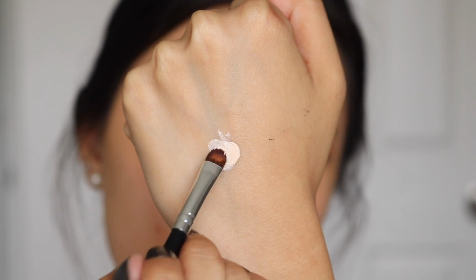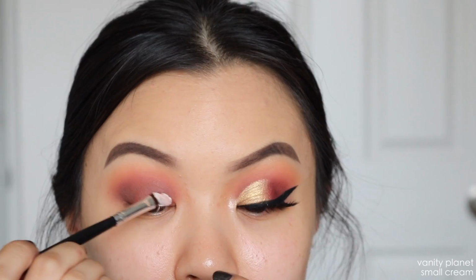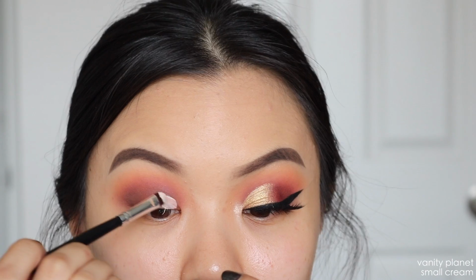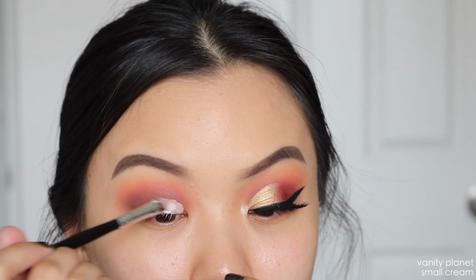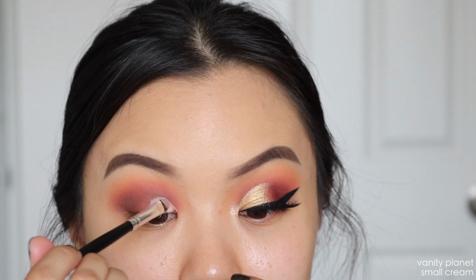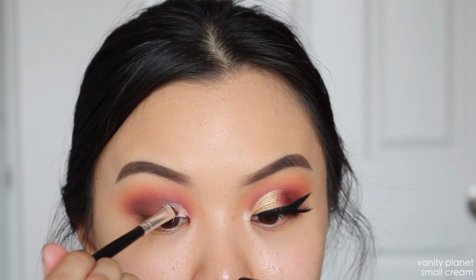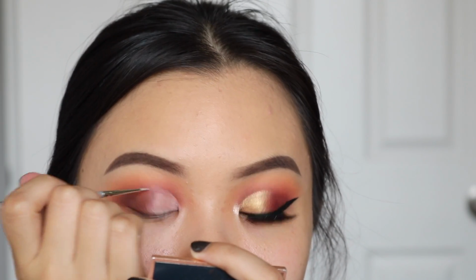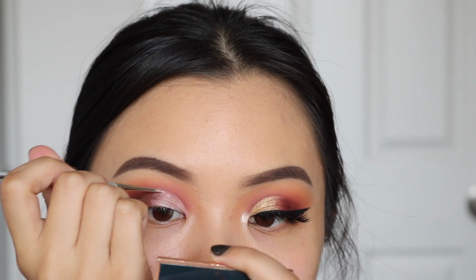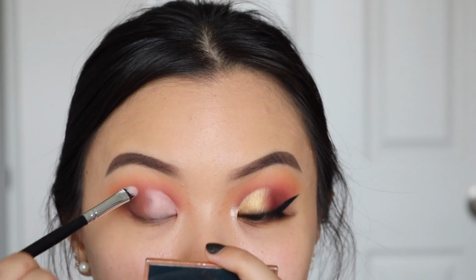Now I'm just taking some concealer on the back of my hand using my Vanity Planet Small Cream Shadow Brush. I'm gonna start placing that right in the inner third of my lid space. And then I'll slowly bring it towards my crease, really shaping it out. And I'm just switching to a small paintbrush just to really define that cut crease line.